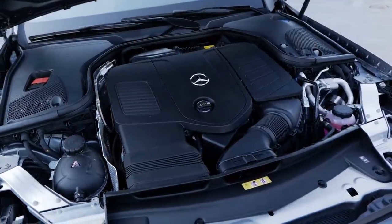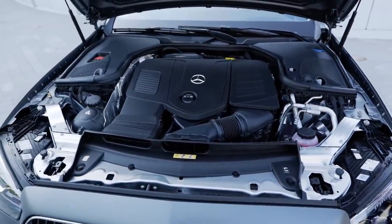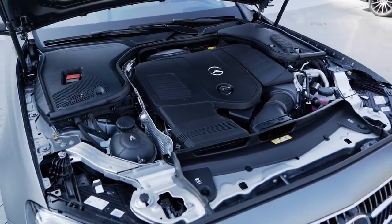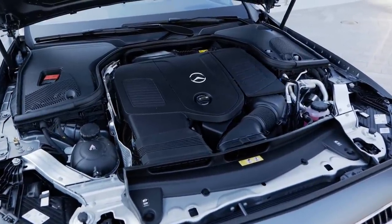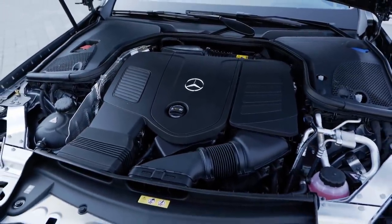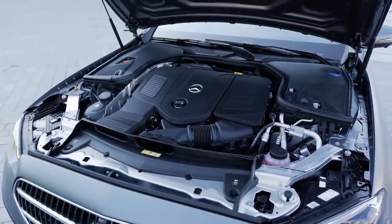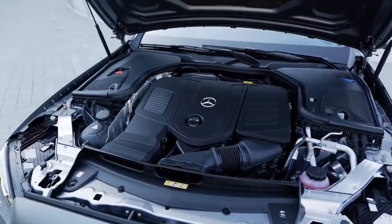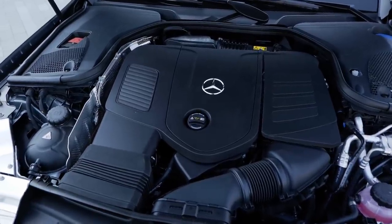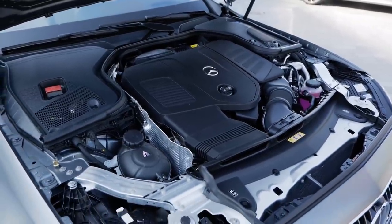This here is the E350, 272 horsepower plus 15 horsepower electric boost, with an optional additional, even more electric boost for a very short time. So a mild hybrid technology, the strongest mild hybrid and the strongest 2-liter 4-cylinder turbo petrol engine. There will also be the E300, 258 horsepower with mild hybrid, and the E200, 197 horsepower plus mild hybrid, with optional all-wheel drive. Then the 3-liter 6-cylinder turbo petrol engine is the E450 with 367 horsepower, then the E53, 435 horsepower, and the E63, 571 or 612 SS model.